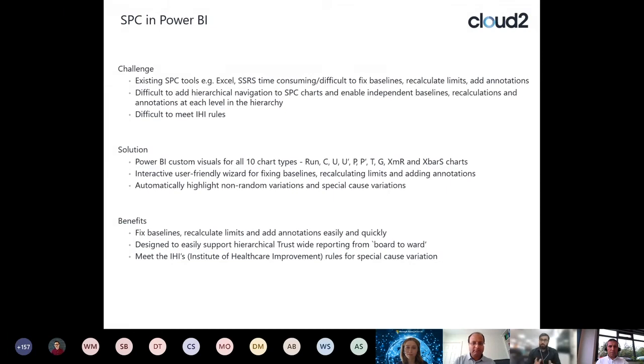So you've got standard Excel add-ins such as QI Charts and QI Macros, which allow you to create SPC charts on Excel data, but on ad hoc analysis. It's just you got your data set, you create your chart. It's very manual and it requires some sort of understanding of how to use these Excel add-ins. So in our trust, we use those two add-ins.